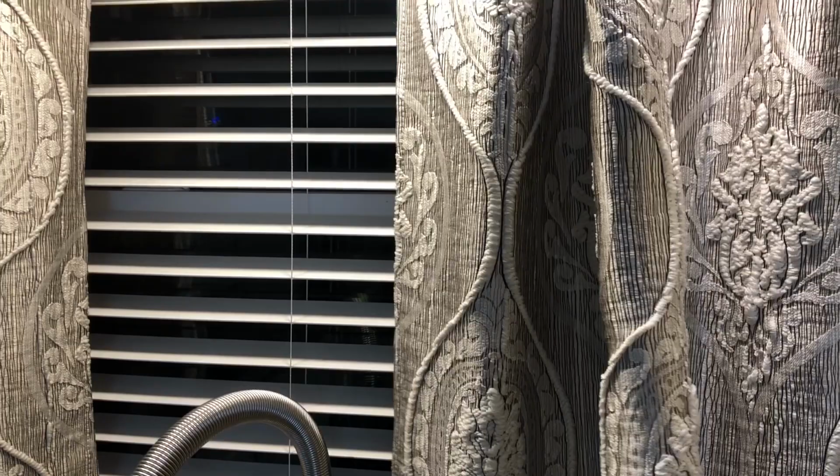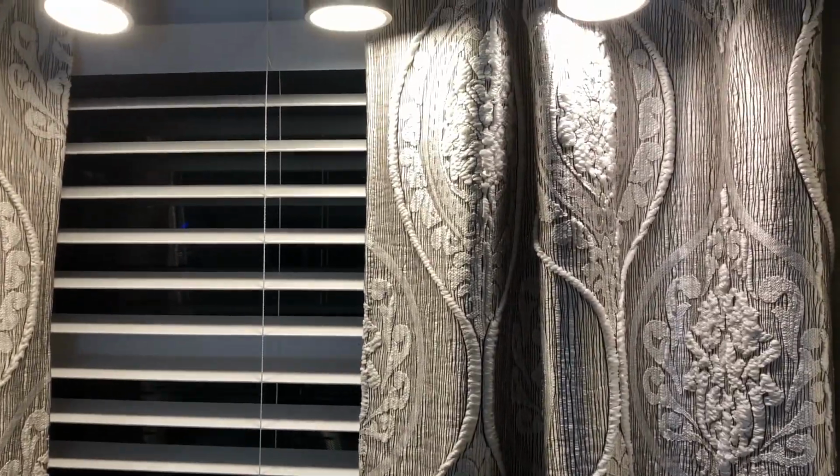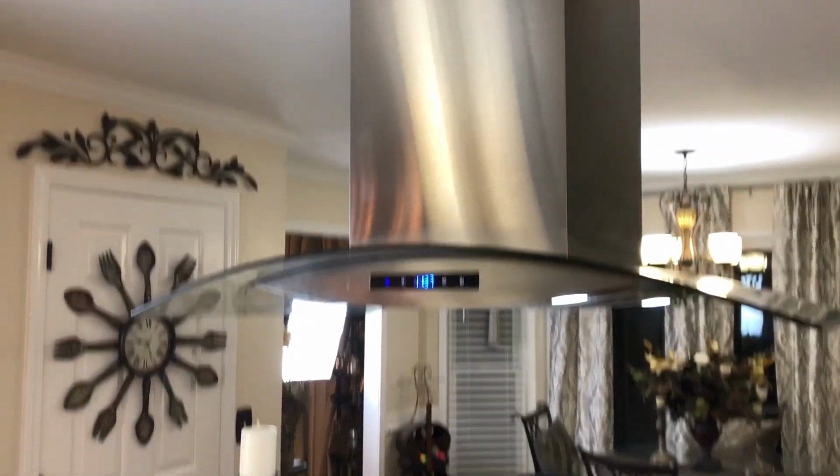And these curtain panels were purchased for $19.99 each. I always thought these were so pretty in other houses, and when we renovated, I just wanted to have one.